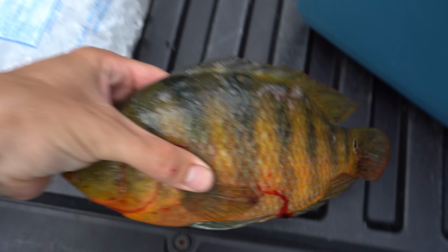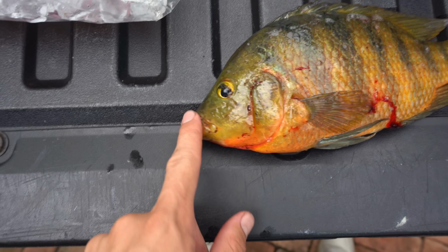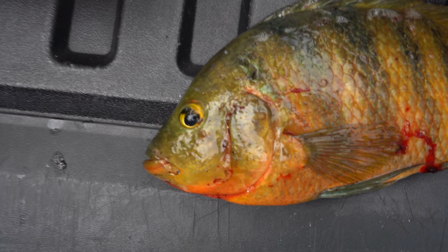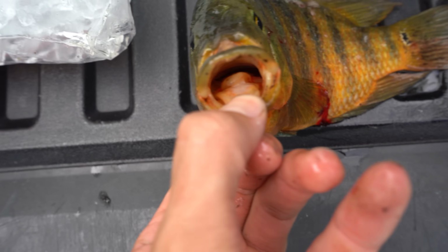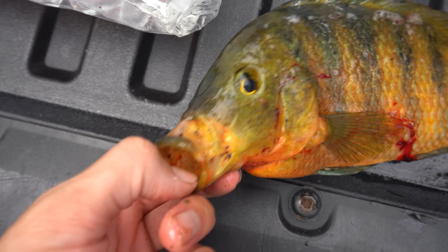Take a look at how crazy these fish are that we have in these canals. This is a Mayan cichlid, I guess in a sense, a type of aquarium fish. You have African cichlids, Jack Dempsey cichlids, and then you got Mayan cichlids. This guy came over, ate the worm. He's got some pretty gnarly teeth inside there.